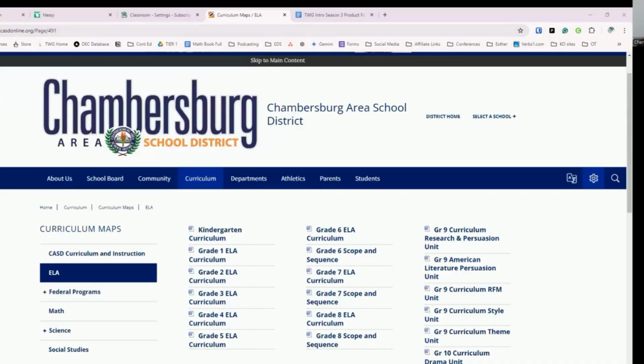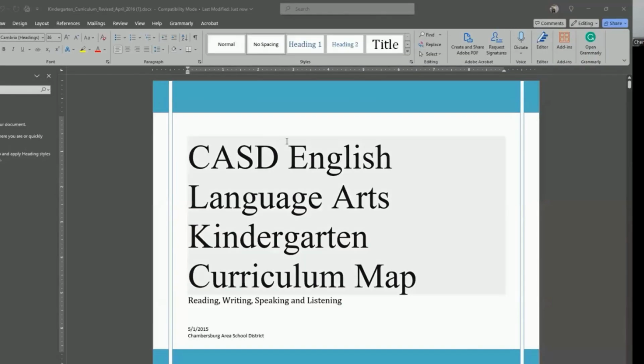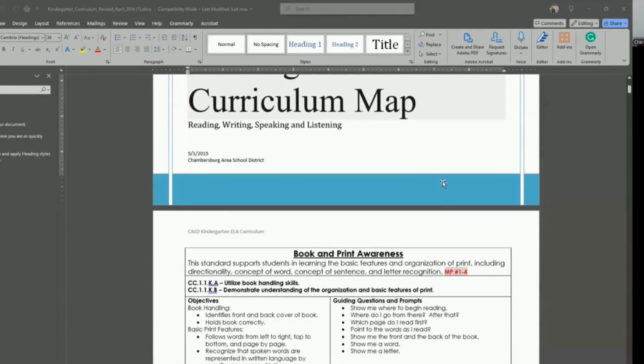And I grabbed a curriculum map from a school district here in Pennsylvania. Go to your school district and just see what is on the website. This just happens to be under their curriculum. And here we have ELA, here we have math, science, social studies, K-5 social studies. But let's just dive in here. Let's click in here to kindergarten curriculum, if my mouse works. Oops, we have to open up a Word doc. Let me stop the share just to make sure that you will be able to see the Word doc now that it's open. Okay. English Language Arts Kindergarten Curriculum Map.